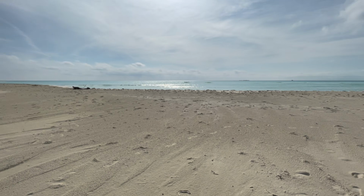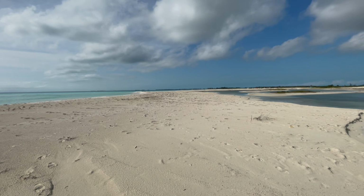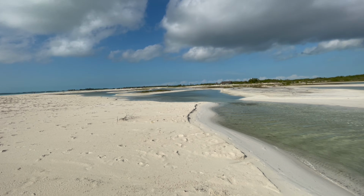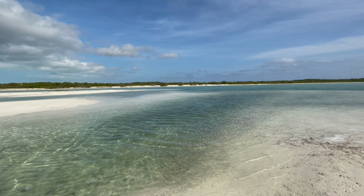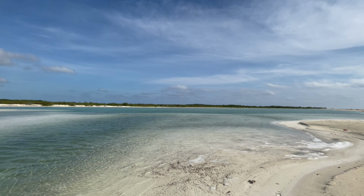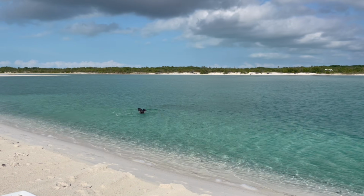So that was our adventure in Cayo Largo, a remote corner of Cuba with beaches that rival anywhere in the world. If you're considering a trip, don't come here expecting luxury. Come for the simplicity, the nature, and the warmth of the people, and you just might fall in love with this island the way we did.